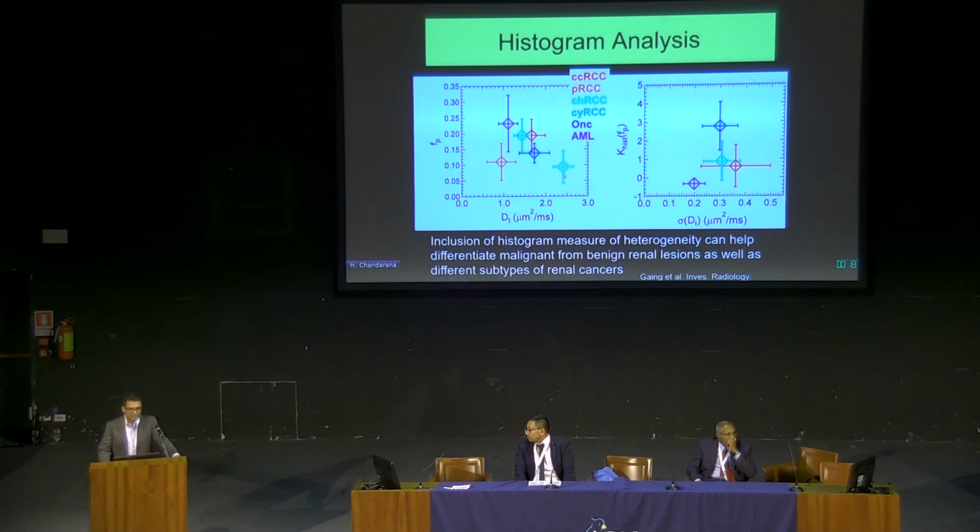So what we see here is that, for example, you can differentiate between them: the papillary subtype of kidney cancers have a low perfusion fraction, whereas the clear cell, chromophobe, and those lesions have high perfusion fraction. But the papillary subtype of kidney cancer also has a low DT. So based on FP and DT, you can actually try characterizing these lesions well. And as you can see here, some of them overlap.